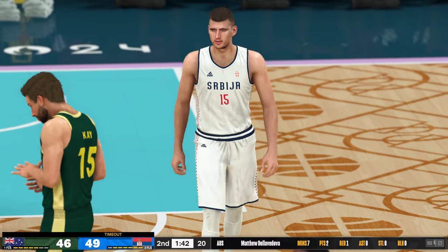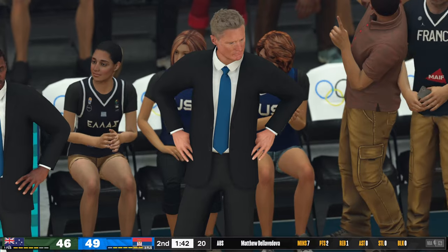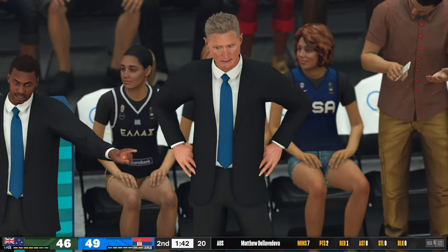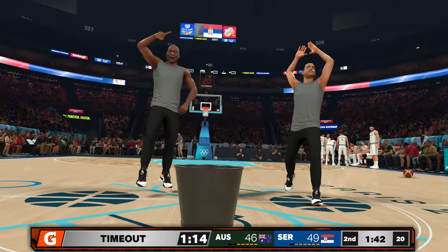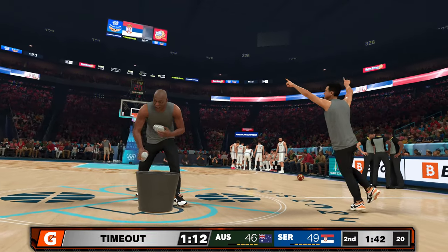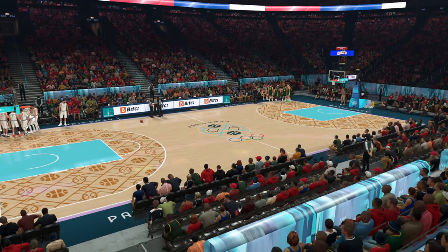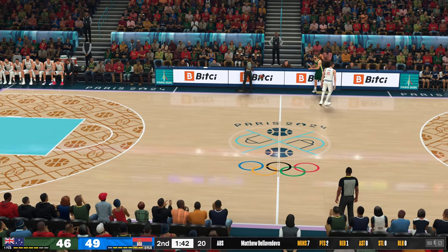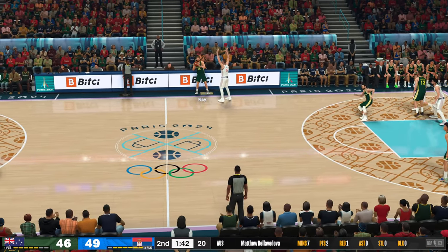Timeout called, Australia. As the teams head into this timeout, a chance for the coaches now to map out some plays for the next few minutes and a chance for the players to rehydrate with some Gatorade. It's important if they want to make sure they don't wear down later in the game. Absolutely. Over the course of a game, you have to stay hydrated.